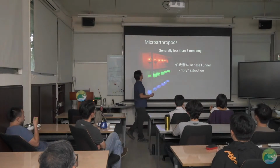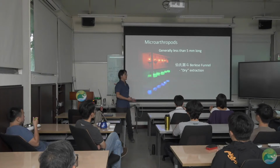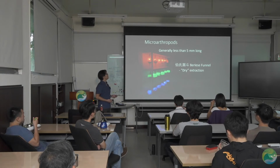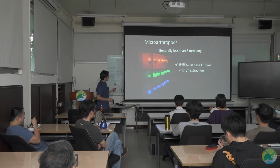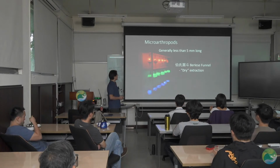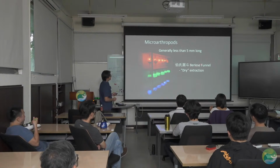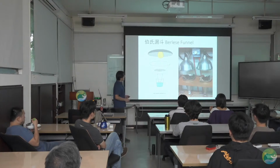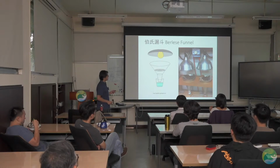These animals are really, really tiny, so you need to find a way to get them out of the soil. This is just an example that people use for microarthropods. This is called the Berlese funnel. The picture here is the setup that I had in my lab last year, kind of like Christmas lights, and Christmas is coming. The way it works is you basically heat your samples. You can put your samples here. It could be leaf litter, it could be soil.